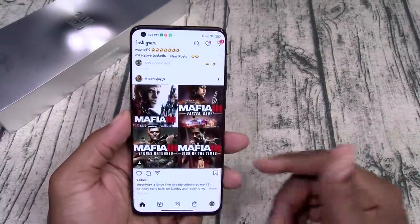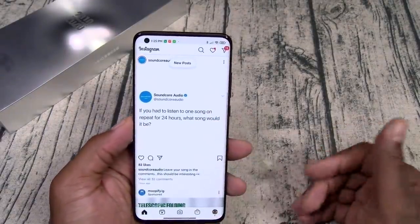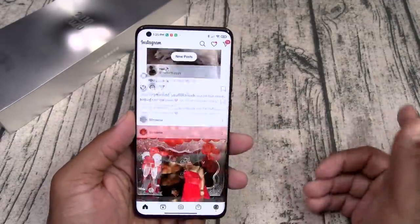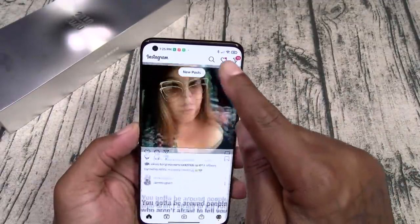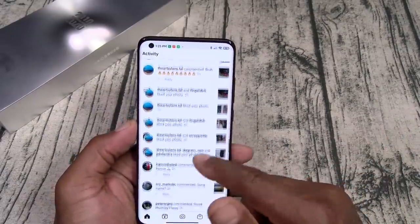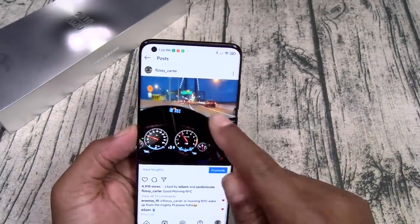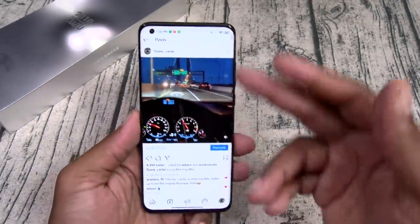Let's see what else we got. All right, some mafia stuff going on. More cat videos. Automatic like. All right, SoundCore, they got some new stuff. Basically, this is how Instagram is going to look. Let's check my likes. Anybody liking my activities? You know what I'm saying? My Instagram looking kind of dry today. Posted a video earlier. All right, this is what it's going to look like. Speakers is mad loud.